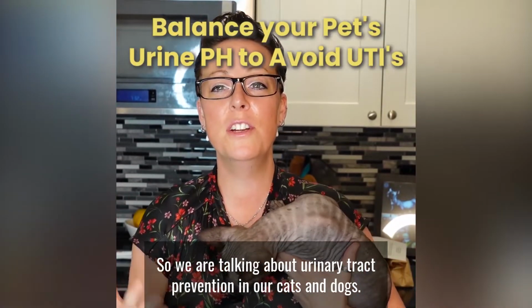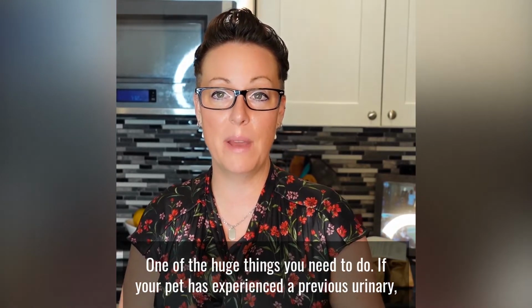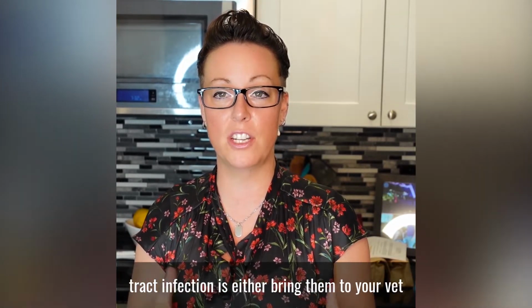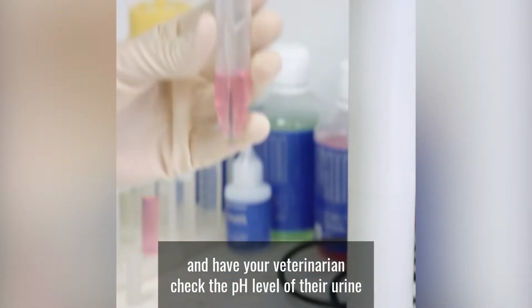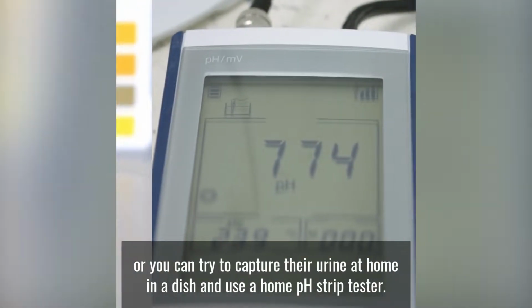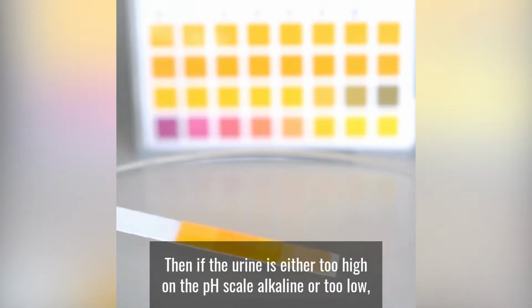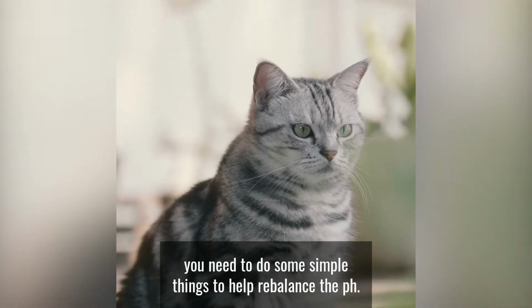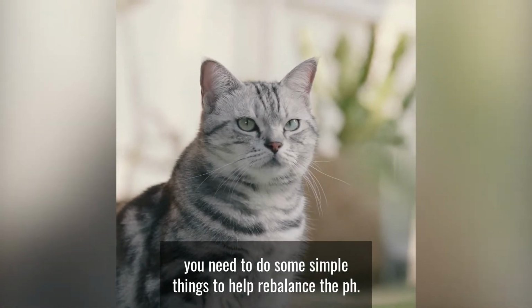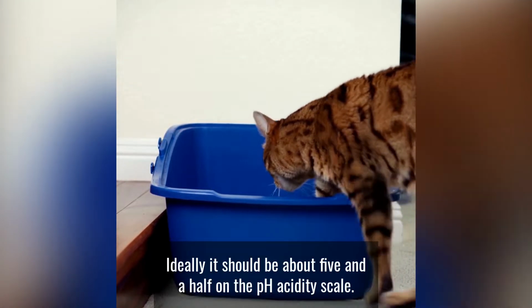So we are talking about urinary tract prevention in our cats and dogs. One of the huge things you need to do if your pet has experienced a previous urinary tract infection is either bring them to your vet and have your veterinarian check the pH level of their urine, or you can try to capture their urine at home in a dish and use a home pH strip tester. Then, if the urine is either too high on the pH scale, alkaline, or too low on the pH scale, acidic, you need to do some simple things to help rebalance the pH. Ideally, it should be about 5.5 on the pH acidity scale.